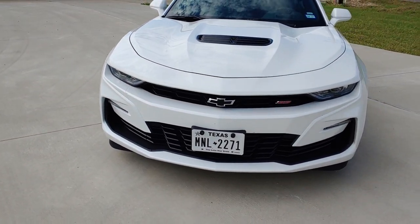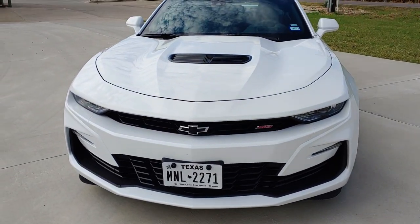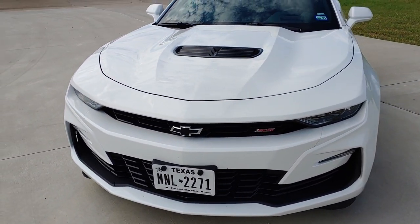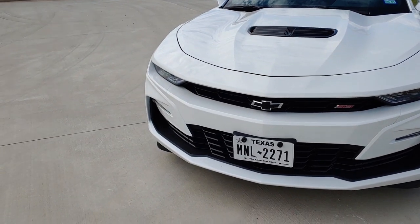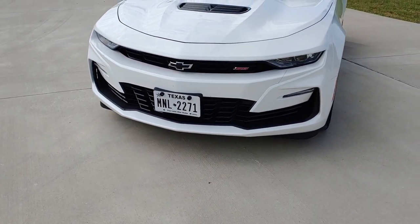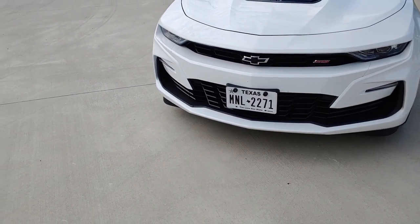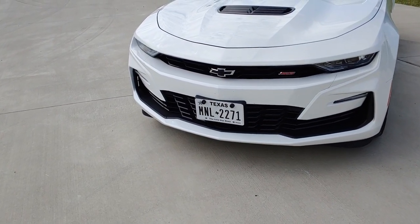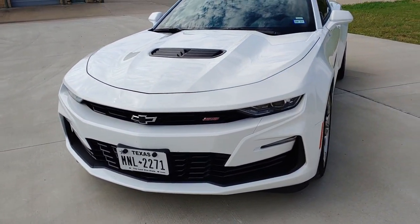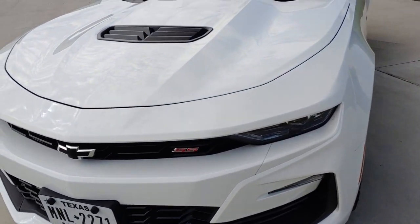But in all honesty, the 2019s didn't look as bad as people said that they did, especially if you got the 1LE with the black hood and the black bumper. It was a nice looking car. My only issue with the 2019s was it looked too much like a Charger in the front, or I guess now the new Honda Accord. But anyway, I digress.